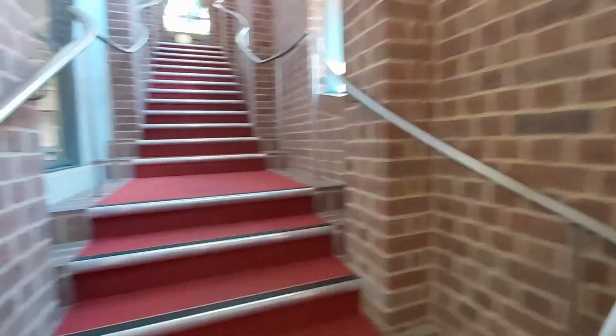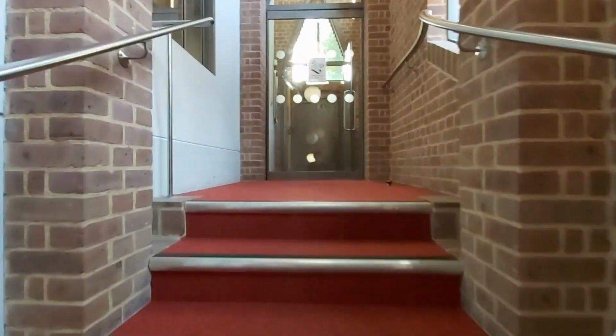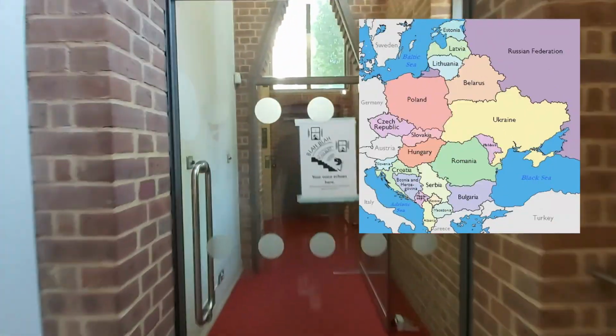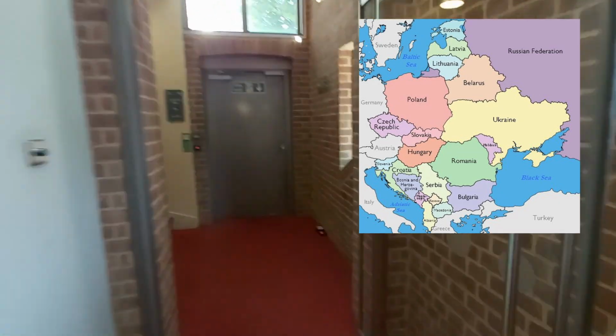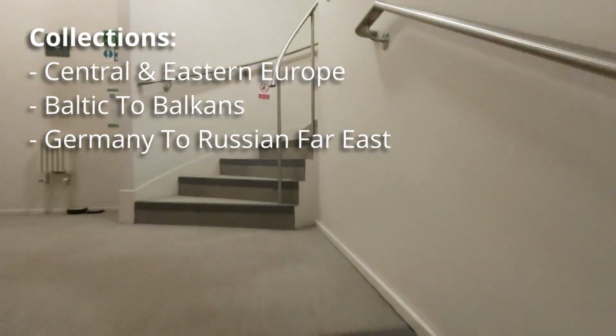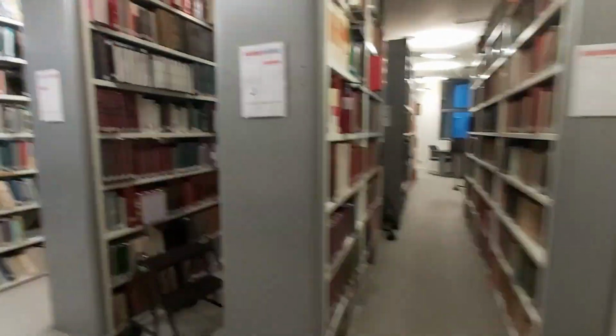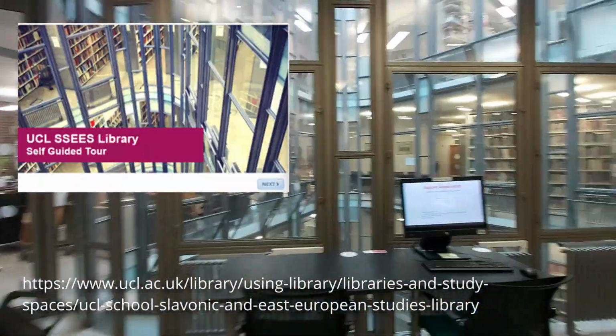There are 4 floors to the building, including a basement, each of which hold extensive book collections on the study of Central and Eastern Europe, though users from any department are of course welcome to use the library's resources. Specifically, the following subject areas which can be found are displayed on screen now. To help new students navigate the vast amount of available resources, the library has created a self-guided tour which can be accessed from their website.